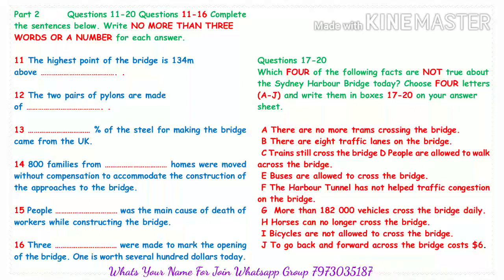The bridge was formally opened on the 19th of March 1932 by the Premier of New South Wales, Mr. Jack Lang. When it was opened, it was the longest single-span steel arch bridge in the world, and it was one of the greatest engineering masterpieces of its time. Several songs were also composed in advance for the occasion, but these have now largely been lost or forgotten. However, three postage stamps were issued to commemorate the opening of the bridge, and these still exist. One of these stamps, with a face value of 5 shillings, is now worth several hundred dollars today.